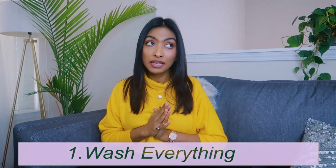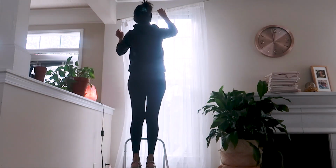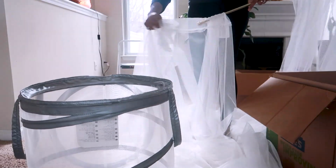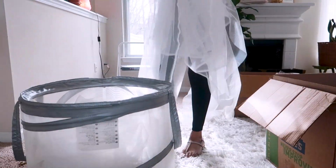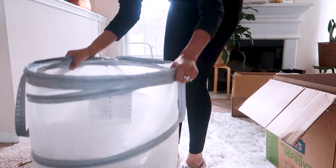My second tip is to wash everything, and by that I mean wash your curtains. Curtains can accumulate a lot of dust, and you don't really want to bring dusty curtains to your new place. I also wash my bed sheets, pillowcases and towels, and I always do this because when you move in after a long exhausting day of lifting boxes and everything, at least you have access to clean towels. That way you don't have to worry about doing laundry, and you can just sit back and relax.